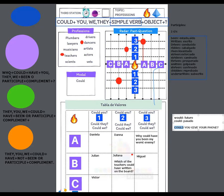Y vuelvo a hacer esa aclaración para que lo tengan ahí en cuenta. So, which of the teachers could have written on the board? Llegaríamos al pudieron o podrían, en este caso, como lo estamos haciendo en pregunta, también podría sonar así. Sí, me gusta. Thank you, Juliana. Okay. Perfect. Y como es una pregunta, sí.